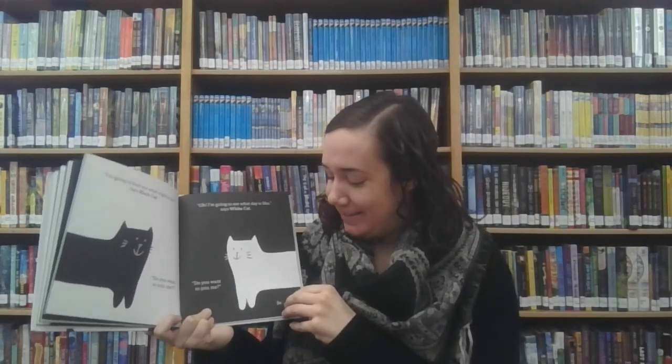They both wanted what the other one had. "I'm going to find out what night is like," said Black Cat. "Do you want to join me?" "Oh, I'm going to see what day is like," says White Cat. "Do you want to join me?" How can they join each other? They'll have to stay up all day and all night.